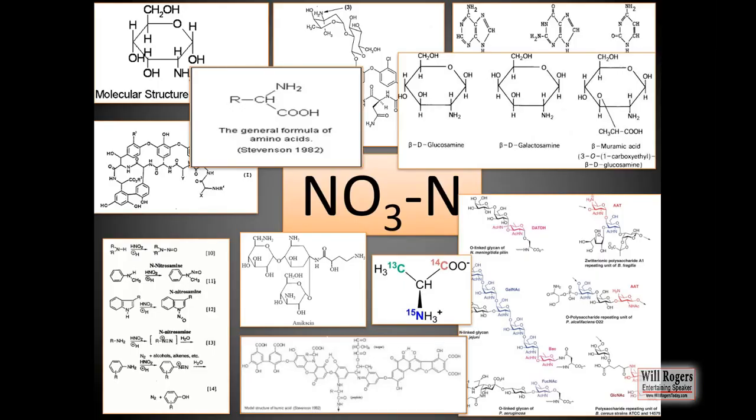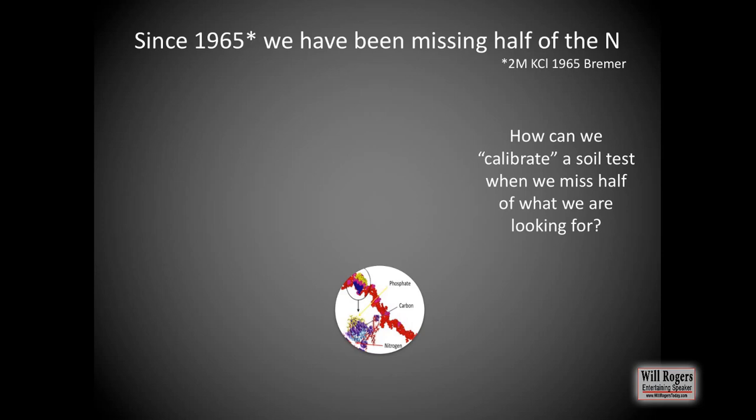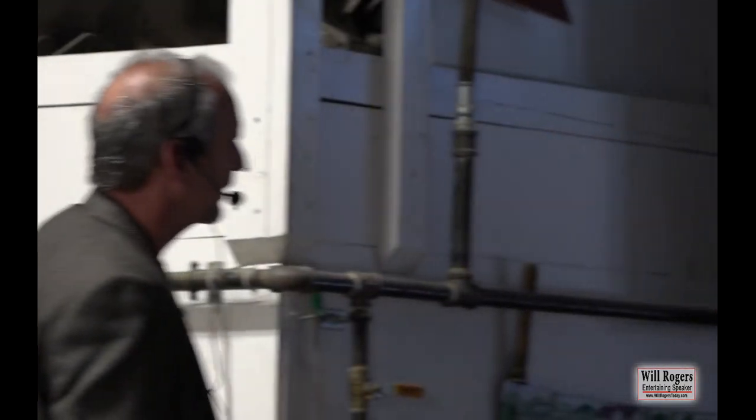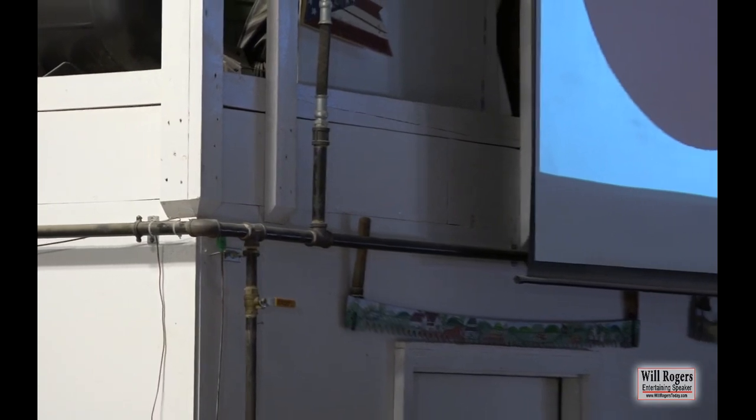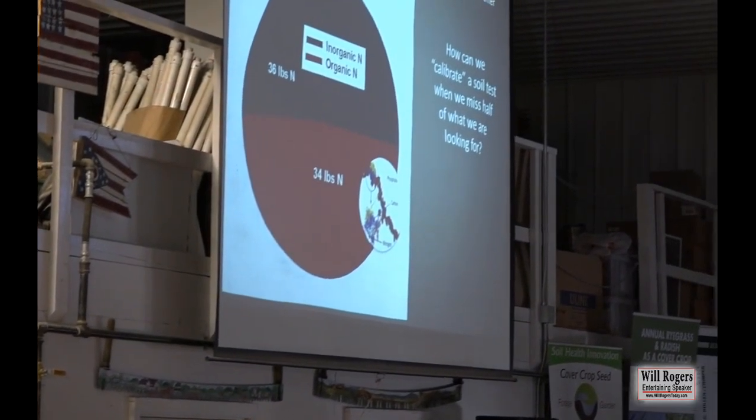So when we use this test, if we're just going to test for nitrate, that's the one in the middle, right? We only miss the rest of them. Those are all organic nitrogen compounds. We miss every one of these if we're just going to focus on nitrate. And that is sad to me because the farmers don't need to be spending more money than they have to, don't you think? Margins are pretty tight. We should be doing everything we can to help. Let's look beyond one thing. So since 1965 with 2 molar KCl, we've been only missing half the nitrogen that's actually available, just half. So instead of 36 pounds, there was another 34 we weren't seeing. It's tough to calibrate a test when you missed half of what you're looking for, isn't it?